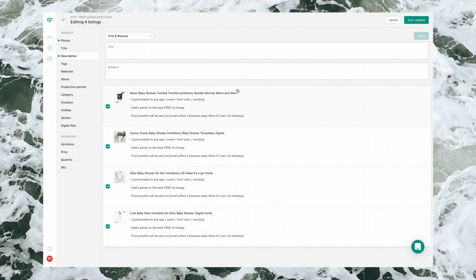You'll notice that that will be replaced across all descriptions that it exists. Then simply click apply. And as I work through the different sections, you'll notice that every time I click apply, an indicator dot exists next to that section to show that changes have been made. Once we get done with the changes, we'll click sync updates, which will then send those updates to Etsy.